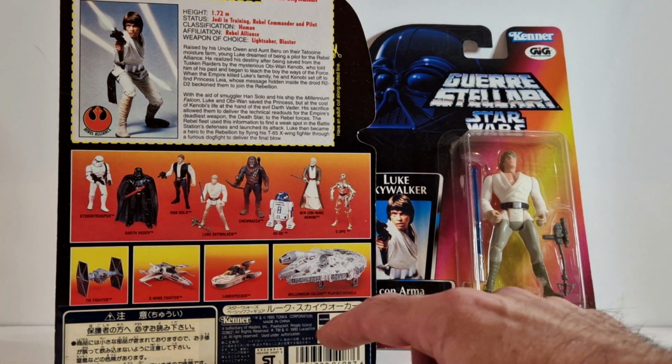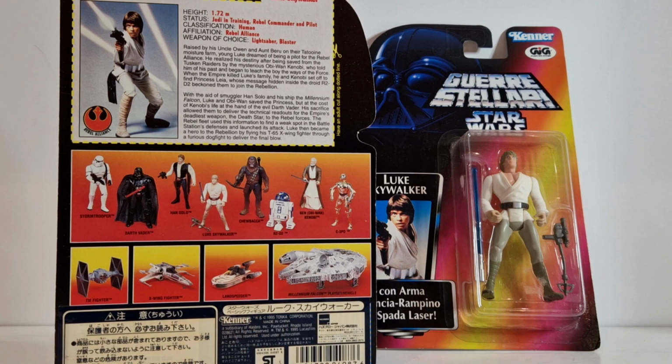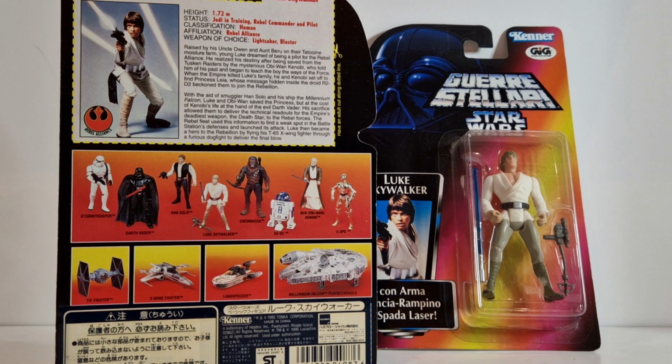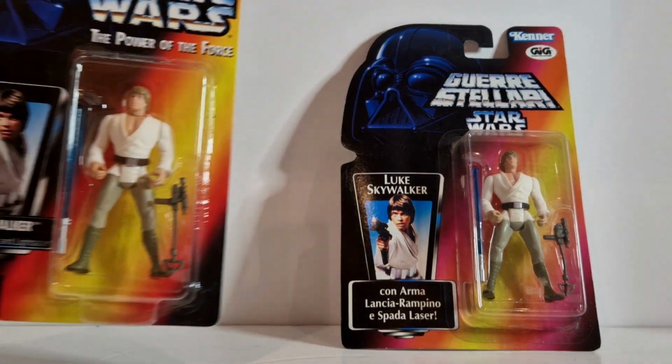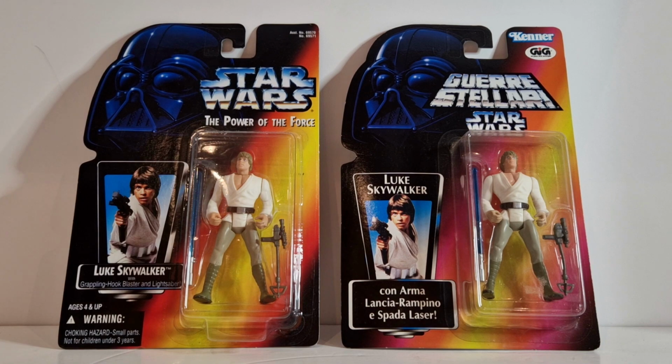But here, looks like it's got, I think that's Chinese. It's got a Chinese sticker on there as well. I hadn't noticed that until I looked at this right now. So that's pretty cool. I'm not too big into variants on cards and figures. I know there are some people who are.